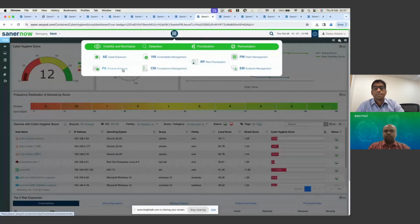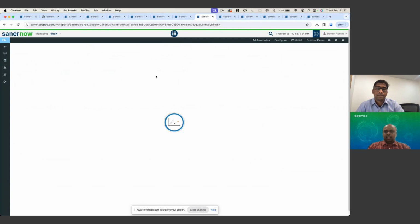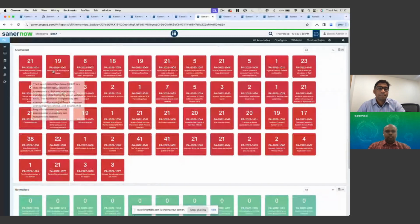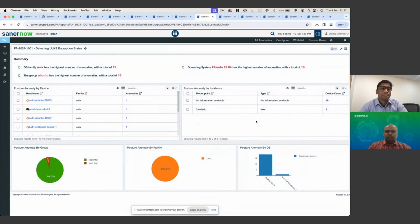We'll go to the posture anomaly. The posture anomaly detects any of the anomalies which exist in your environment. So if you look at all anomalies, now we detect LUKS encryption as well. If you look at it, one of the devices has LUKS encryption enabled and other devices do not have, right? So if the expectation is for all your Linux devices to have LUKS encryption enabled, and if some of the devices do not have it, we highlight that as an anomaly.